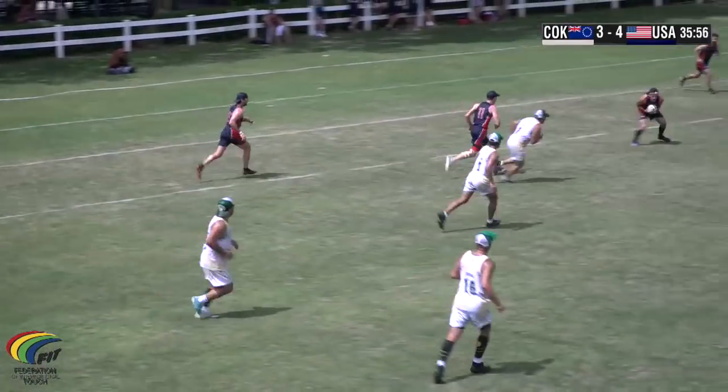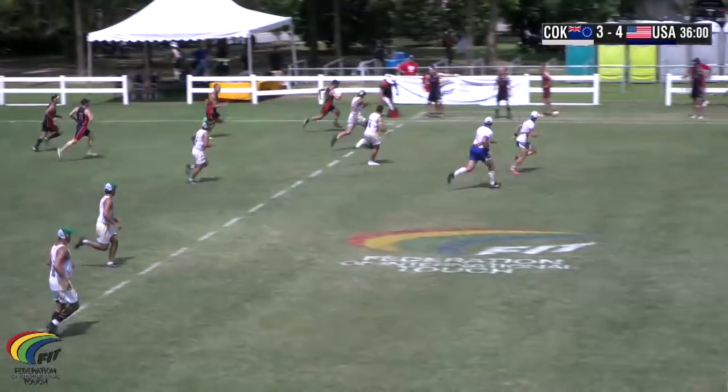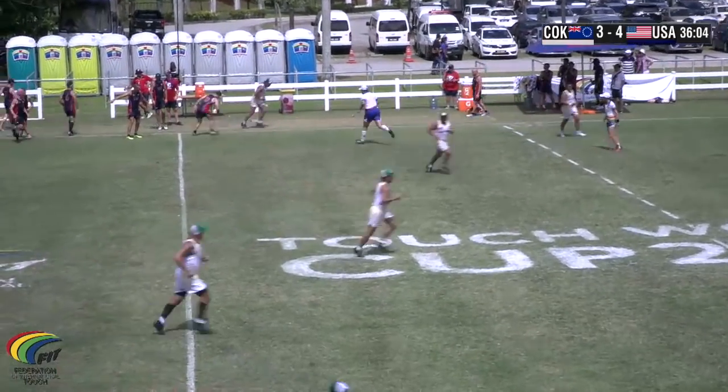And that's the flair of the Cook Islands team. A bit of space out here for the United States, putting the foot down. Big diving effort right in front of the United States sub-box.